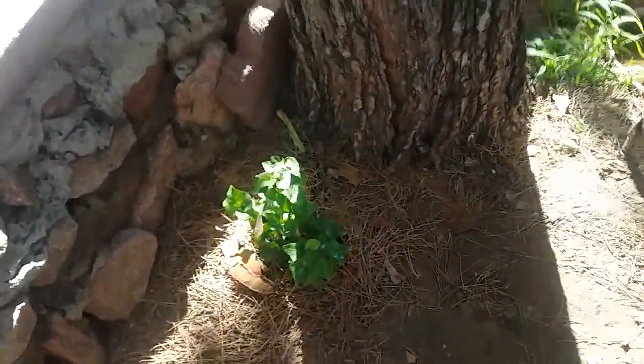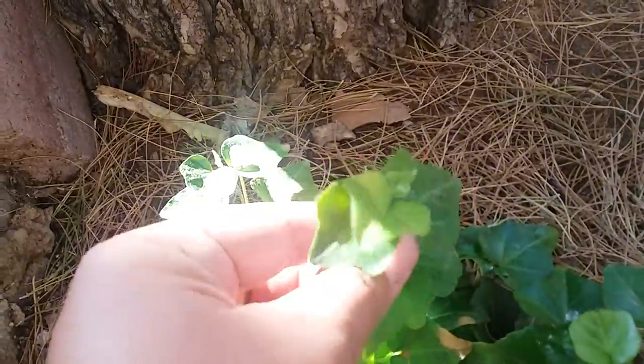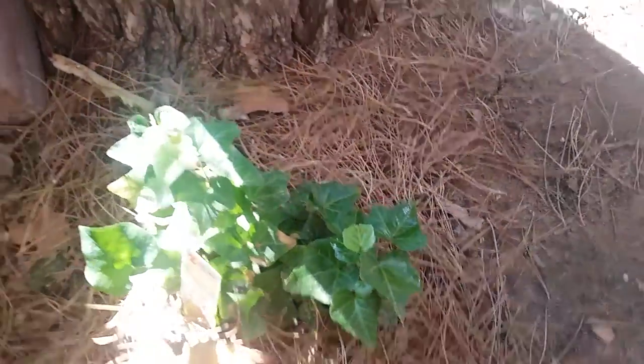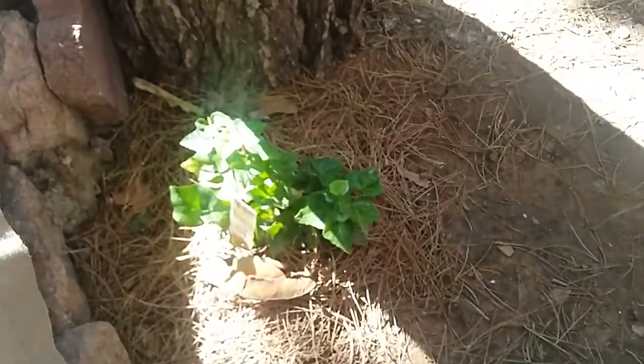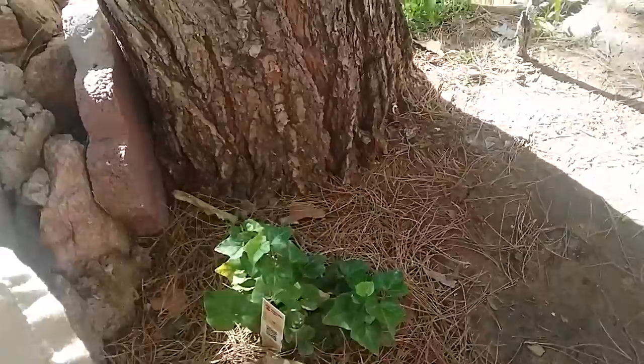And you go over here. This is some ivy I planted. Some nice ivy, starting to take to the ground, as you can see from the little tiny ivy that's growing. Hopefully it spreads out, covers this whole area. Yeah, some ivy. I don't know if I showed you that already, so I'm putting it in the video.